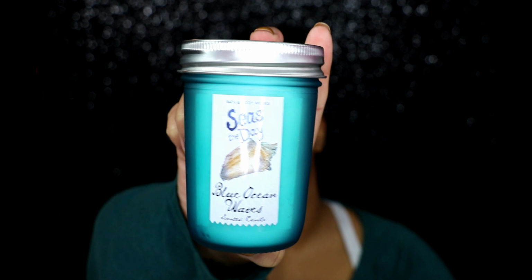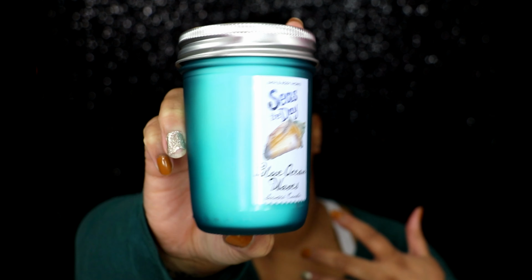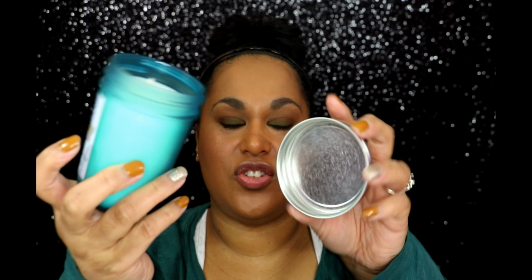So the other candle I got that was in that collection is this Seize the Day Blue Ocean Waves. This is when they only had Blue Ocean Waves in this mason jar. They hadn't come out with the 3-wick when I got this. They do have it now. Just this nice kind of frosted blue glass. I do like this, so I might get a 3-wick of it. But I really actually do like these mason jars.